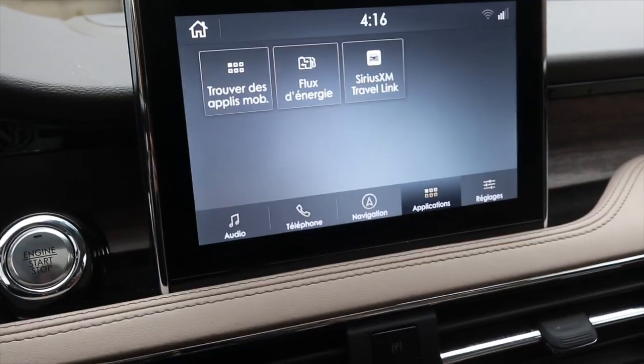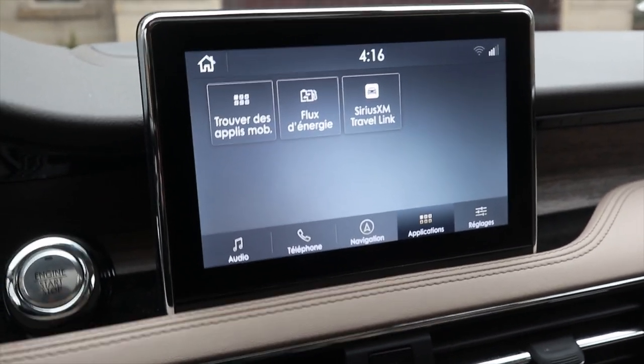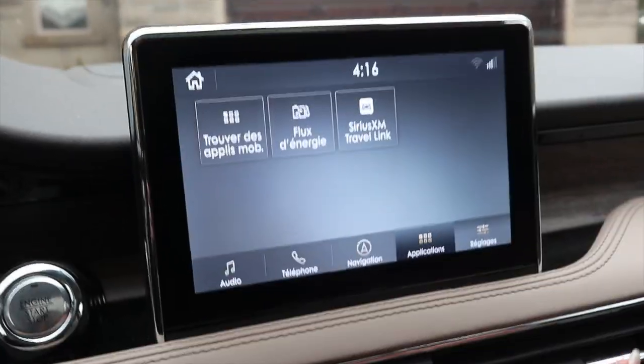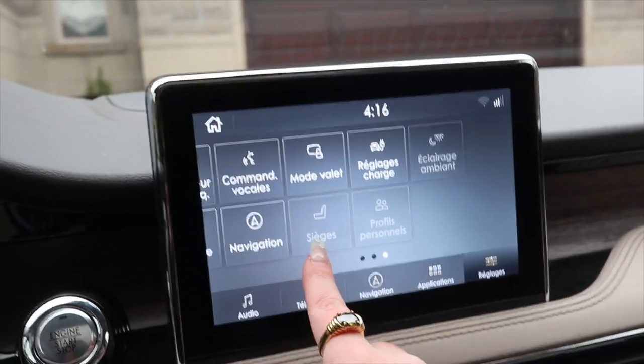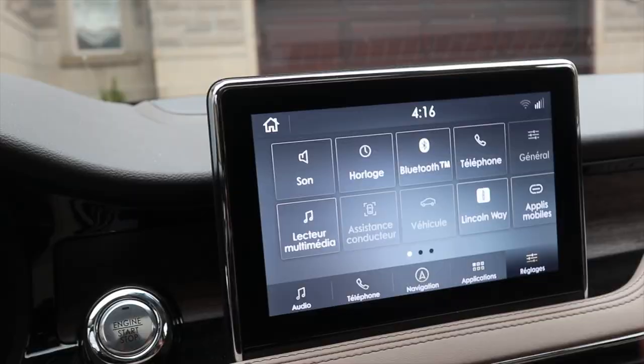So they have this feature with a Lincoln app that you can download and basically use your phone as the key. So you don't actually have to use the key. You can just use the app on your phone. And then there's different features here that you can play with. So as you guys know from last time, playing with the sièges, so the chairs, you can give yourself massages and stuff. I'm not gonna get into everything.